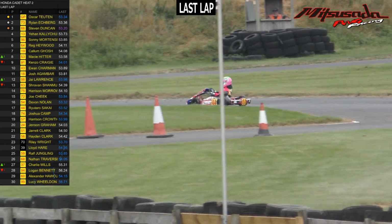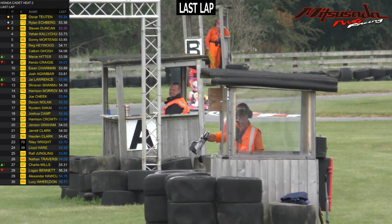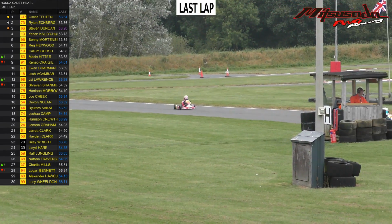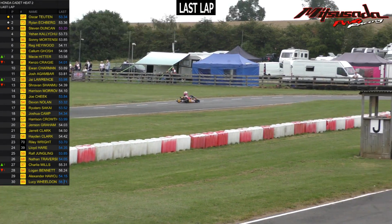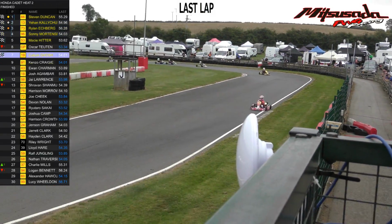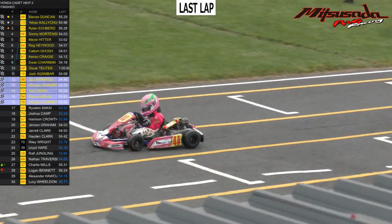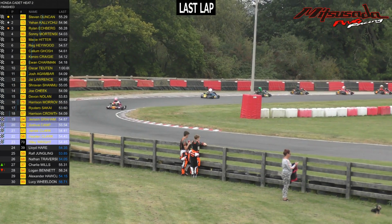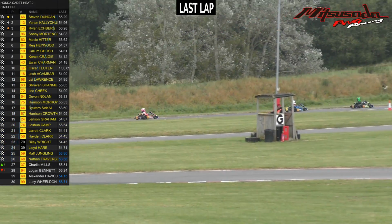Stephen Duncan into the lead now with Yehan KALLYCHURN in 2nd, but he's still under pressure from Etchberg, who's managed to keep it going. Etchberg goes up into 2nd place past Yehan KALLYCHURN. KALLYCHURN's going to fight back. Stephen Duncan's going to come around the final corner and take the win in heat number 2 in Honda Cadets. It's going to be Yehan KALLYCHURN in 2nd, Rylan Etchberg in 3rd. MORTENSEN finishes 4th, Macie Hitter finishes 5th, then Reg HEYWOOD, Callum GHOSH, Kenzo CRAIGIE, Ewan CHARMAN, and Oscar Tewton crosses the line in 10th. In 10th place there. Well, oh goodness me.